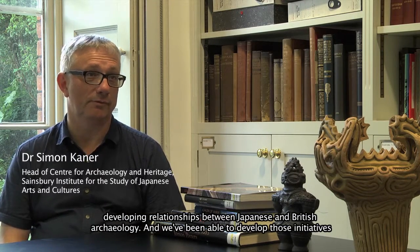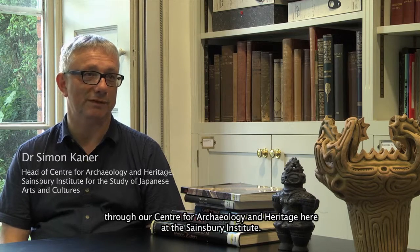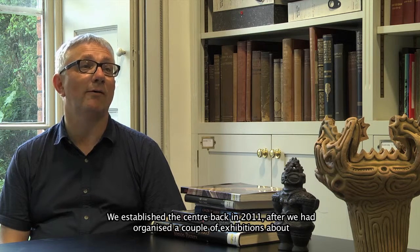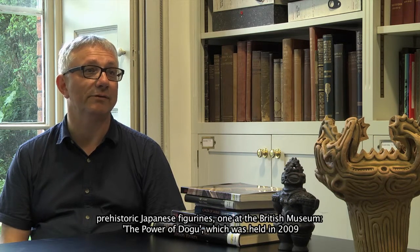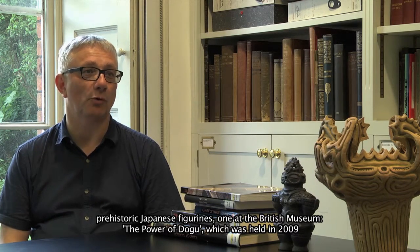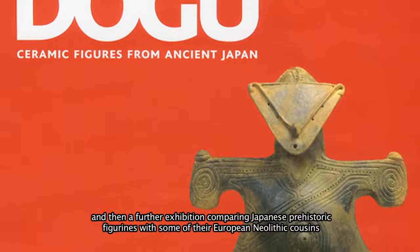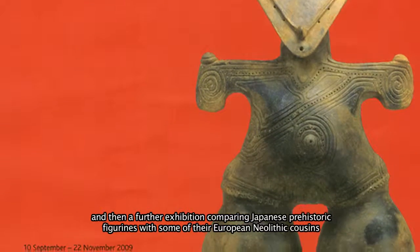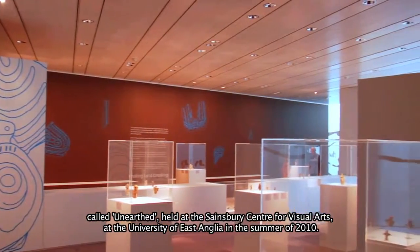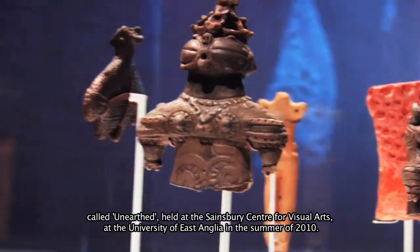And we've been able to develop those initiatives through our Centre for Archaeology and Heritage here at the Sainsbury Institute. We established the centre back in 2011 after we had organised a couple of exhibitions about prehistoric Japanese figurines, one at the British Museum, The Power of Dogu, which was held in 2009, and then a further exhibition, a comparative exhibition comparing Japanese prehistoric figurines with some of their European Neolithic cousins, called Unearthed, which we held at the Sainsbury Centre for Visual Arts at the University of East Anglia in the summer of 2010.